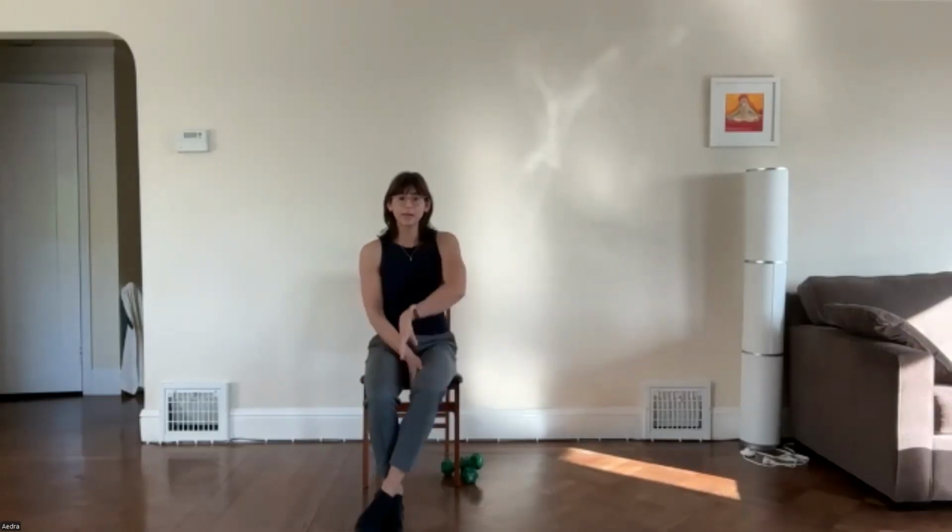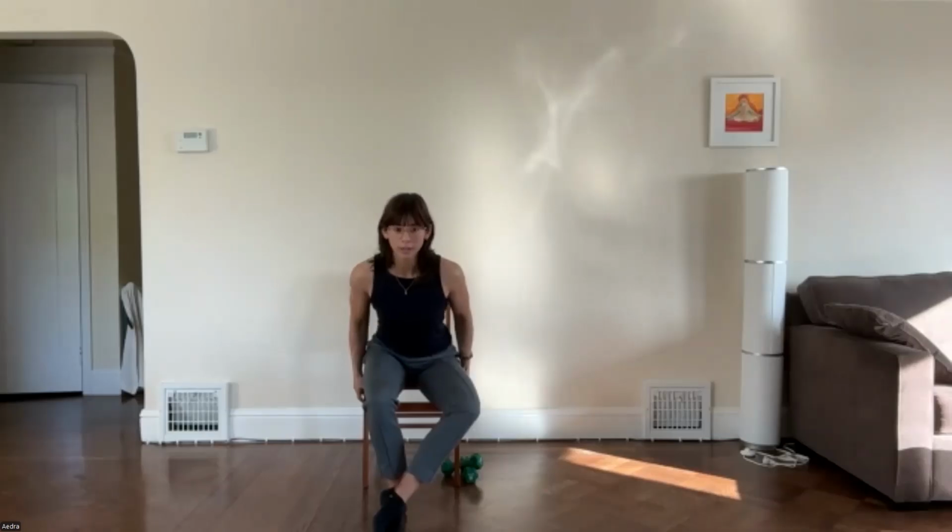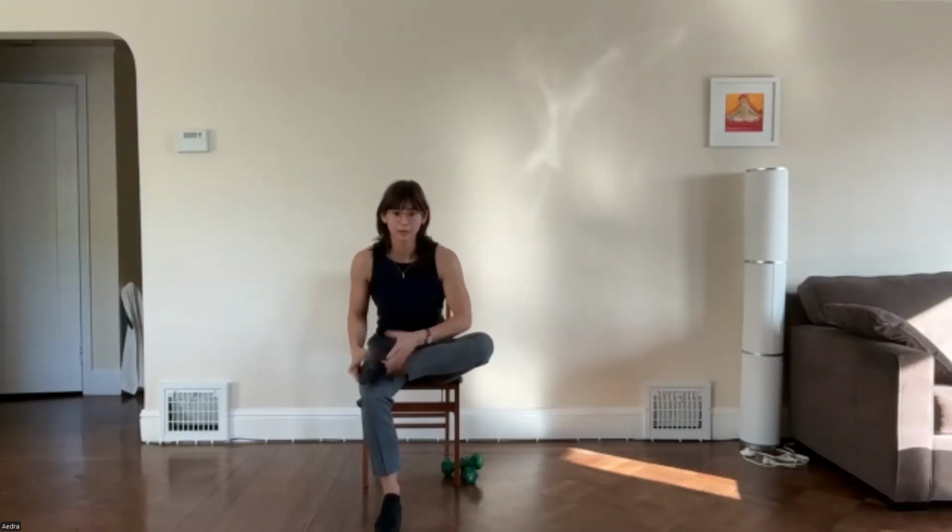So either the ankle crosses over the thigh or the knee, or the ankle crosses over the other knee, but then you're turning out that leg. With either variation, you can stay seated upright or lean forward to whatever degree feels safe, so that you're bringing your torso closer to your leg or closer to your foot.